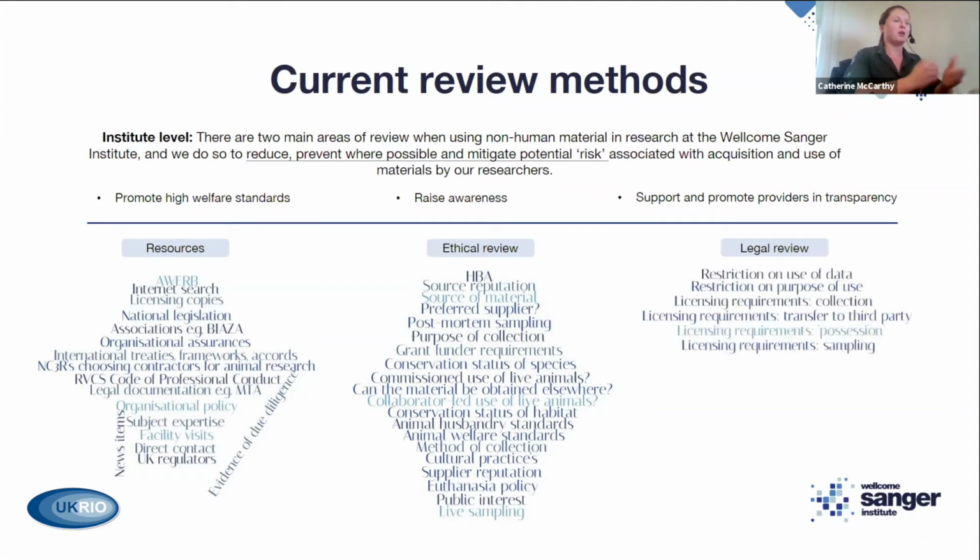And then, of course, the legal review, albeit shorter, can sometimes be just as difficult. We essentially look at the licensing requirements all the way through from collection sampling through to actually possessing it ourselves. And although most of those are not necessarily our responsibility as such, for example, if we're acquiring it from a third party, we want to assure ourselves that we are doing so legally. It was acquired legally, and we have evidence of that if necessary. In terms of our own requirements, for example, species that are protected within the UK may require a possession license. And so those are the sorts of things that we look at.